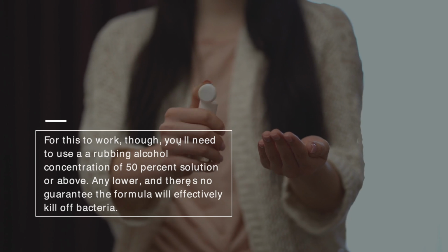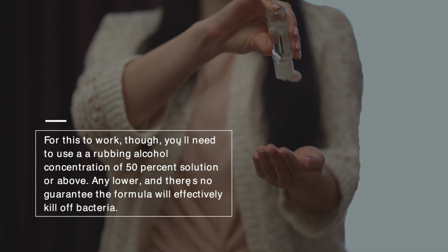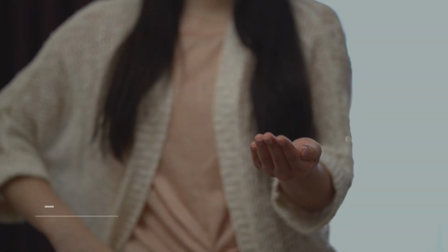For this to work, though, you need to use a rubbing alcohol concentration of 50% solution or above. Any lower, and there's no guarantee the formula will effectively kill bacteria.